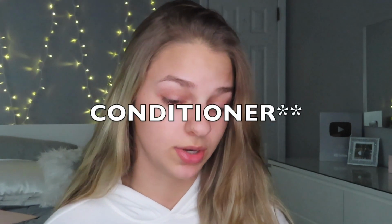This mask you're supposed to use once or twice per week and leave on for 2 to 5 minutes. That's all it really says. I don't really know if I replace my shampoo with this, because I know some masks you do that, or sometimes you do it in between or after. So I'm just assuming that I'm going to replace my shampoo with it whenever I use it. This is supposed to be a deep conditioning mask with antioxidants, and it's supposed to help restore damaged hair.